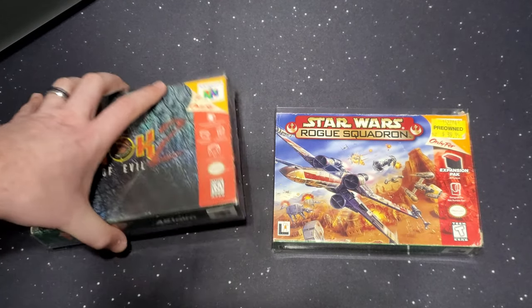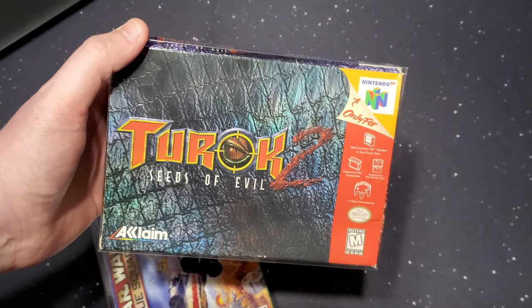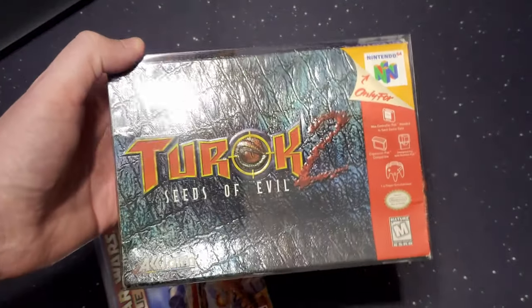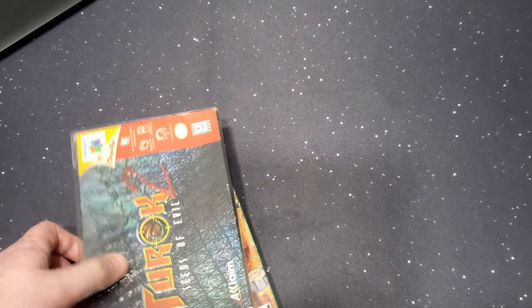So those are two more N64 games. Yes, I already owned them. This one was the black cartridge. When I was young, I had the gray cartridge for Turok 2, so I decided to pick up the black cartridge. Then I saw this one and asked if it had the black cartridge, and the guy said yes, so I picked that one up.